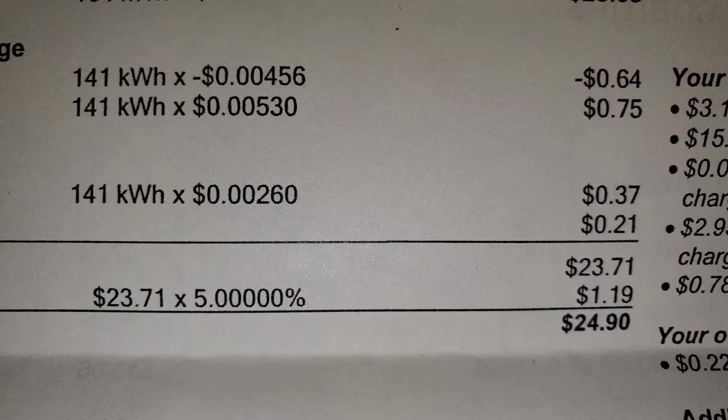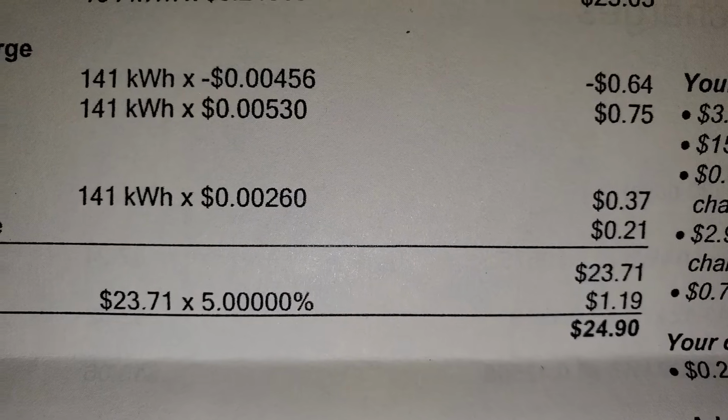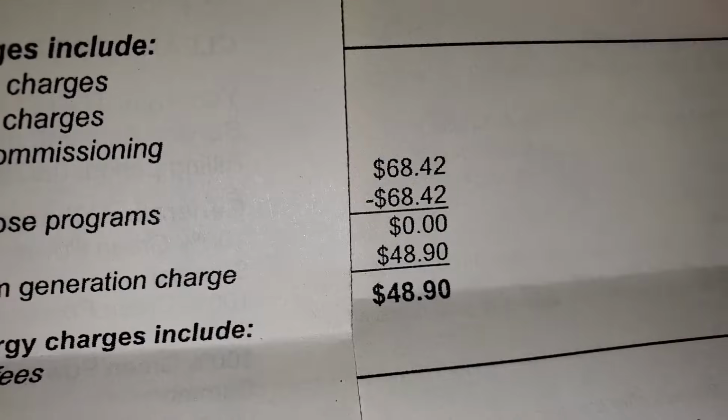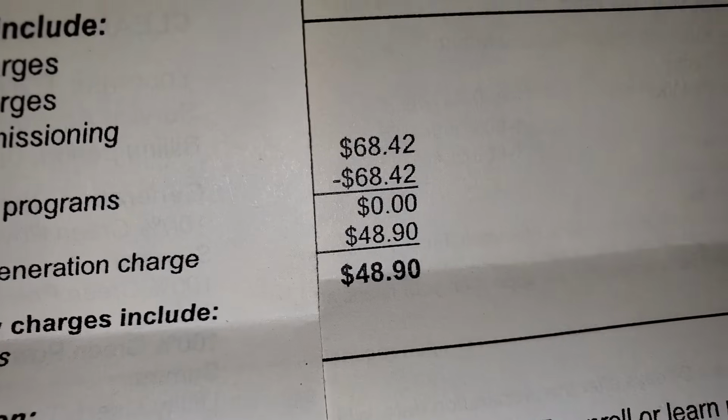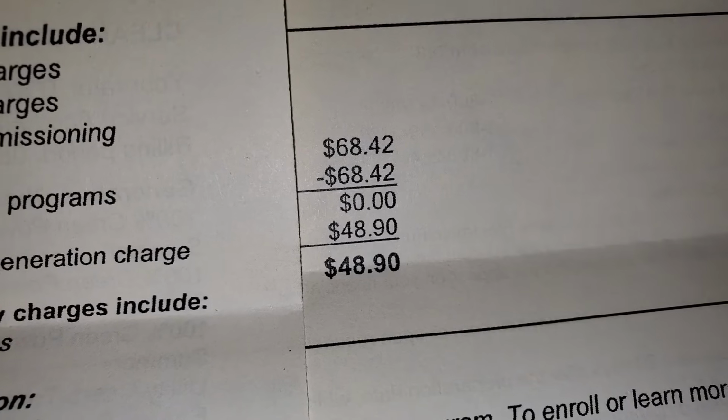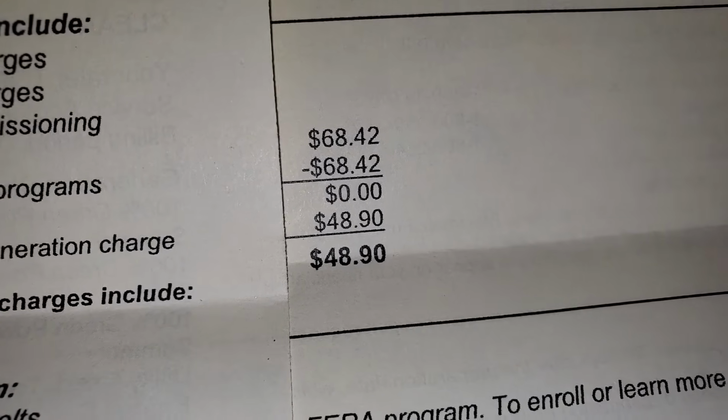I think the simplest way to do this would just be to divide 141 kilowatts by $48.90. And then, I don't know, what would that be? 30 cents per kilowatt? I don't know, figure it out.